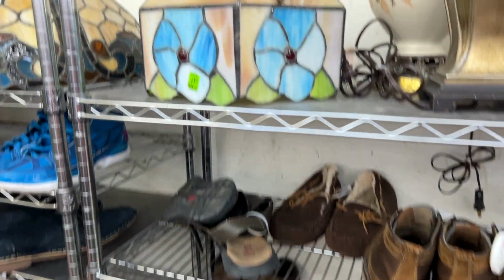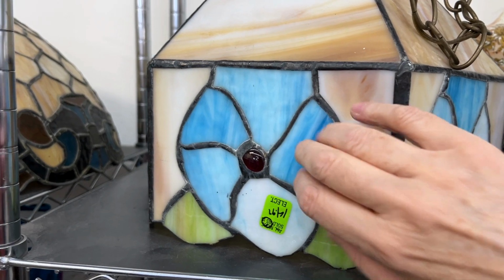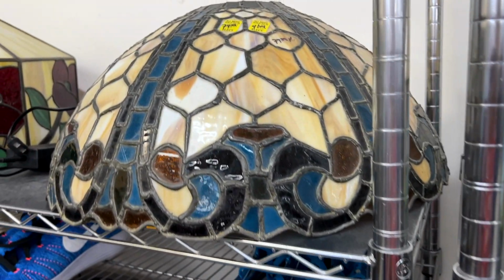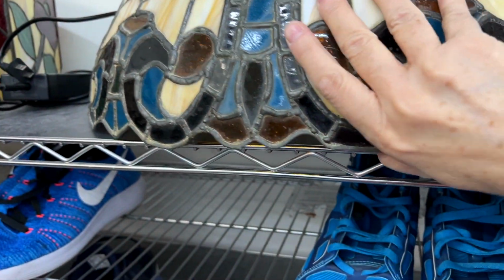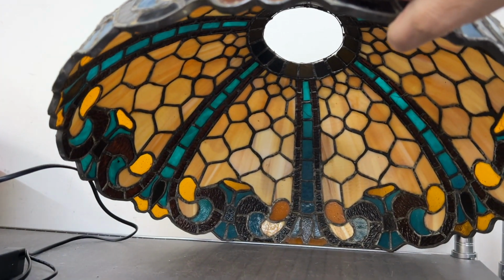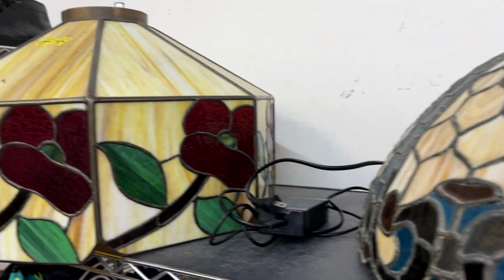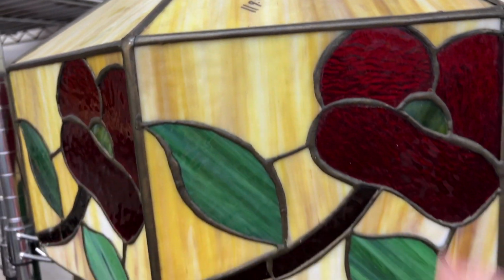Then I walked over and I looked at these lampshades. This one was $14.99 for this hanging lamp. And then this shade was $79.99. It was definitely for a table lamp, I believe. I don't think that was for a hanging one. And then the one next to that was $119. Again, I guess every day someone different is going to be pricing.